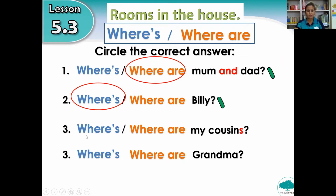Okay, number three, where are my cousins? Now remember, P2, when an S is at the end of the word cousins, it means two or more. So which is the correct answer? The correct answer is, where are my cousins?